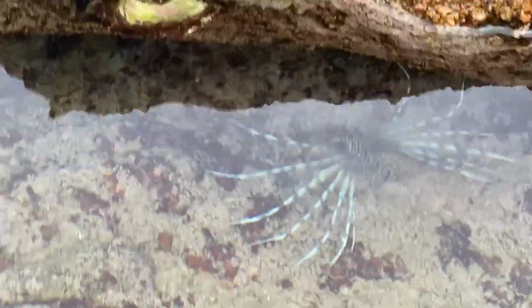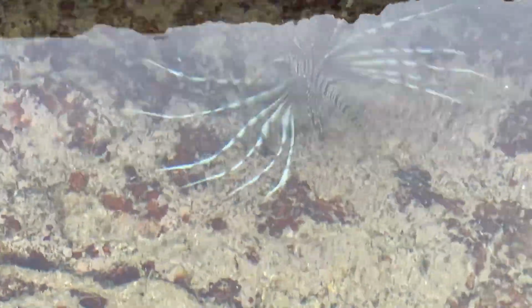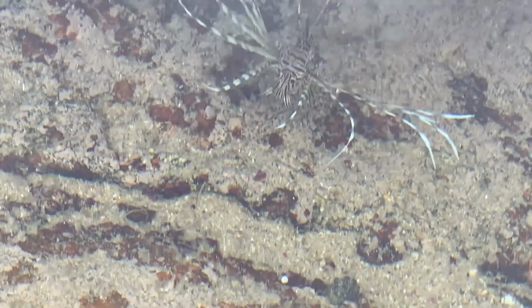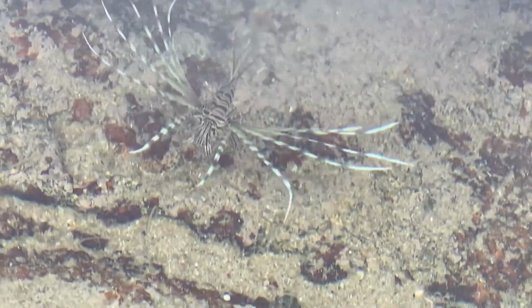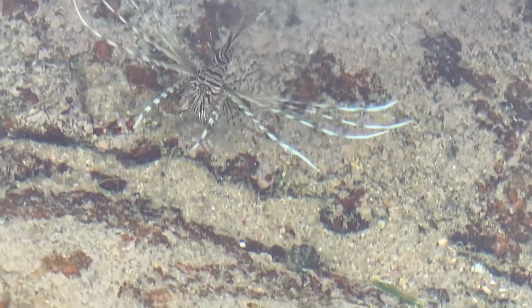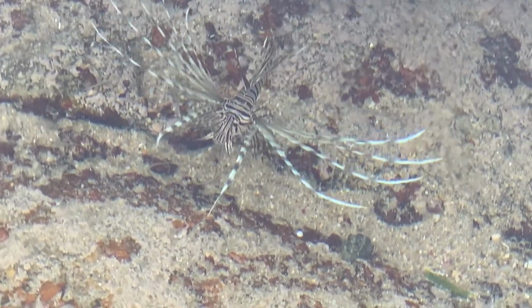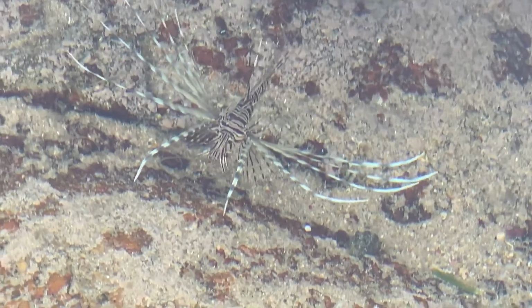And I find that whilst they're moving around, they're moving these fins. As you can see, the bright colors are very diagnostic. The striping pattern is very typical of lionfish, so they're advertising their danger through aposematism and making themselves look bigger with these fins, so they'll intimidate larger enemies that could potentially eat them.